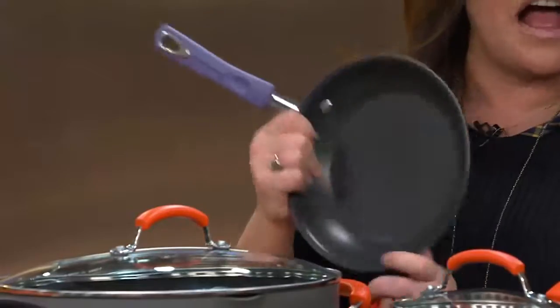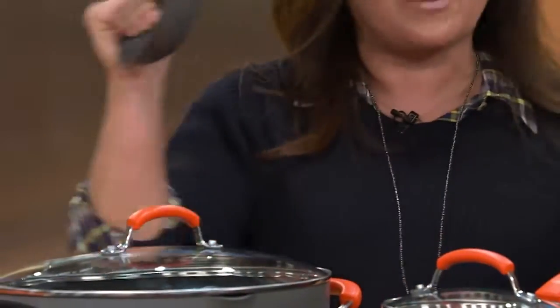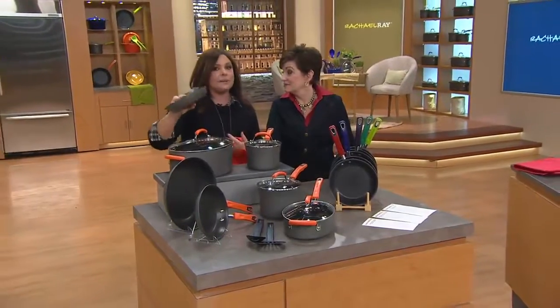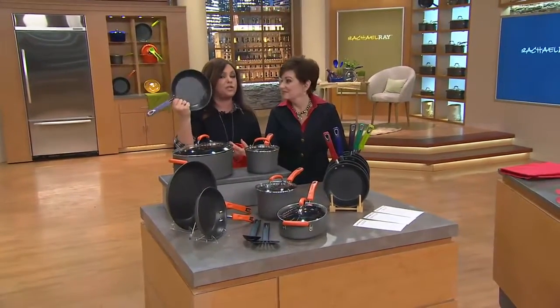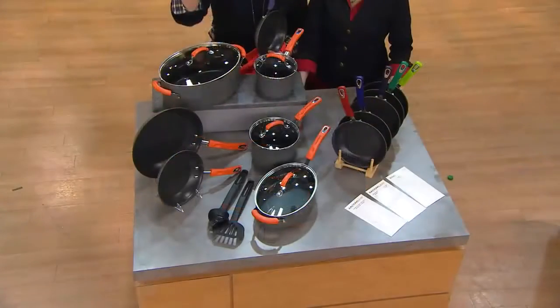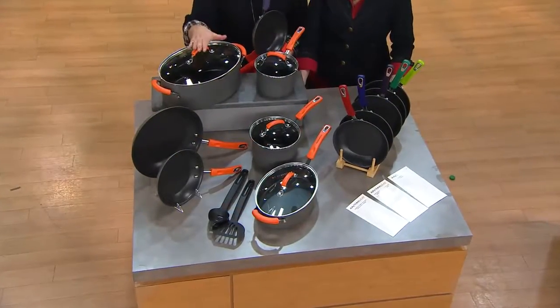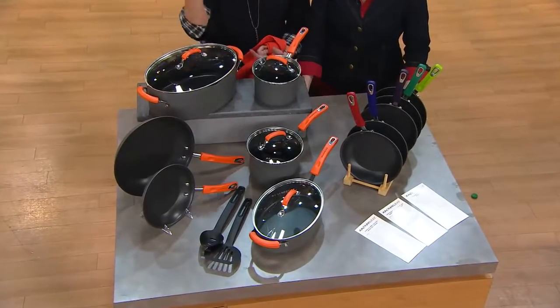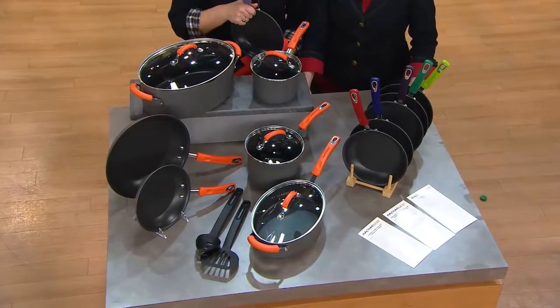And let me tell you, this is what I use every day in my house. Yes, I use it on the daytime show, but in my home, these are my go-to pans. These are my babies, my first design. This is my number one favorite fabrication in pots and pans. You are going to love it. I cook every day, so they're going to get a lot of good use.